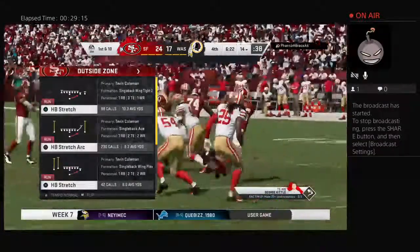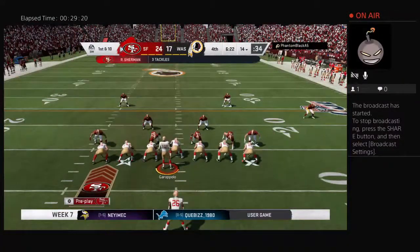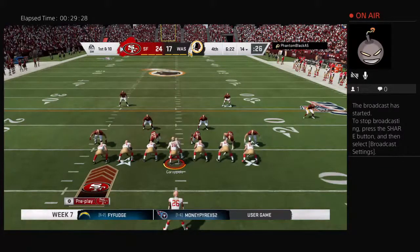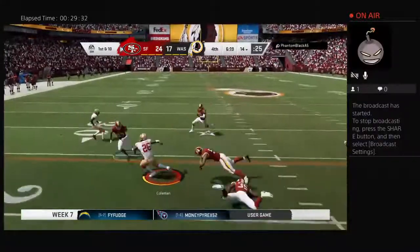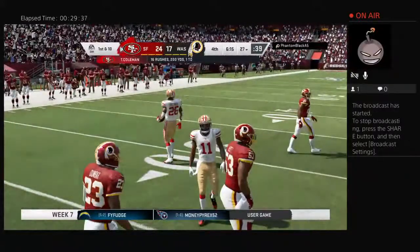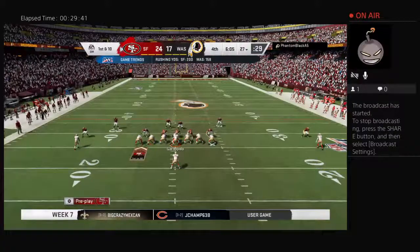Jay Gruden's guys unable to convert on 4th down. And the 49ers are going to get the football back. Garoppolo going to bring the Niners up here, 1st and 10 at their own 14-yard line. Check 43. And the drive starts with a handoff to Coleman. And he works it across the 25 before being tackled. Give him 13 yards on the opening play of the drive and also give him a 1st down.